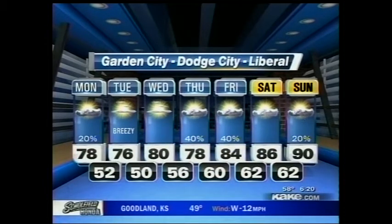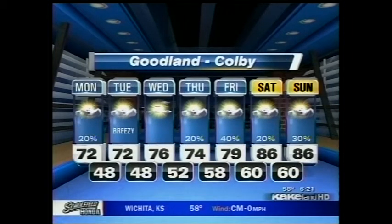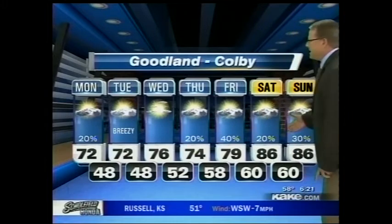Garden City, Dodge, and Liberal in southwestern Kansas temperatures in the mid to upper 70s. Next couple of days, chance of thunderstorms increasing for you as well by Thursday into Friday. Mid 80s for highs this coming weekend. And for Goodland and Colby in northwestern Kansas, breezy and kind of cool the next couple of days, but chance of thunderstorms increasing for you Thursday, particularly into Friday. Back into the 80s for highs statewide, in fact, for this weekend.